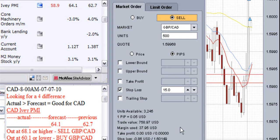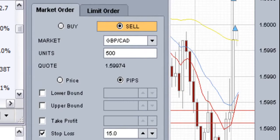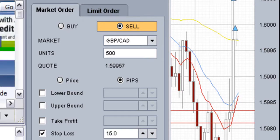There, I have entered a second buy trade. This buy indicator is more apparent on the chart. Now that I have two buy trades going, my exit sell market orders are ready for an exit. The actual news report came out low enough negative to cause the currency market to sell off the Canadian dollar and buy the British pound.